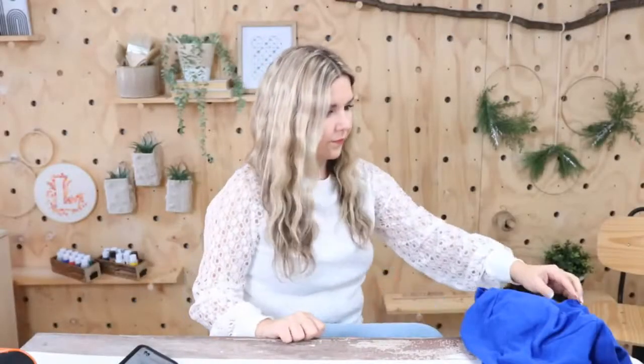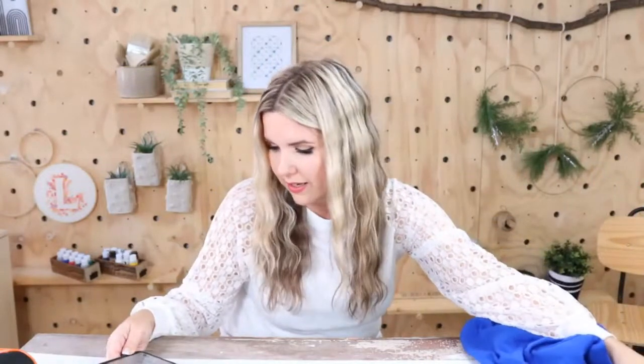We did get a message in the chat from Sierra. Sierra says, I love those earrings. So unique. I recently cut my hair short, so I'm sold on them. That would be gorgeous. Yes. That's what I thought about them too, Sierra, when I saw them. I was like, those are unique and different and definitely one to try.